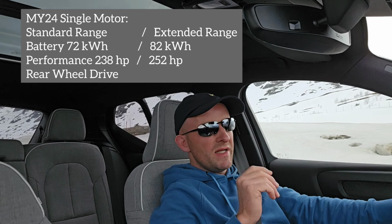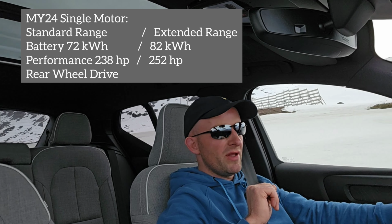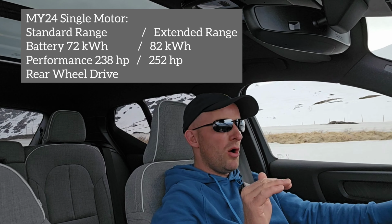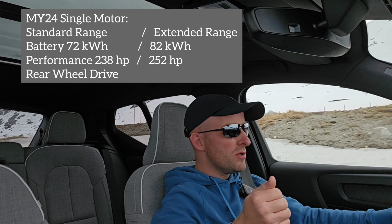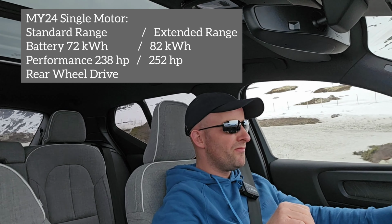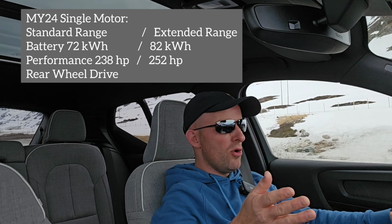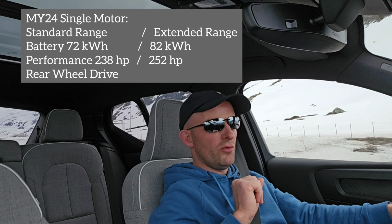And then we have a single motor extended range, with a bigger battery of 82 kilowatt hours, and the performance figure is up to 252 horsepower. Also rear wheel drive. So those are the two single motor options. I'm not sure if these two options will be available in all markets, maybe just one of them, but at least those are the options that Volvo delivers.